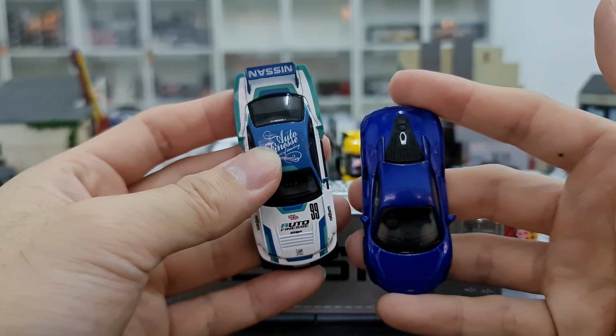Cool. Alright, so I'm gonna park this guy at the back first, and I'm gonna give the Liberty Walk container a try again to see if I can open it up. Oh, this thing is stuck. Why is it stuck? Should be able to open, right? There we go. A little bit tight. Finally got it out.